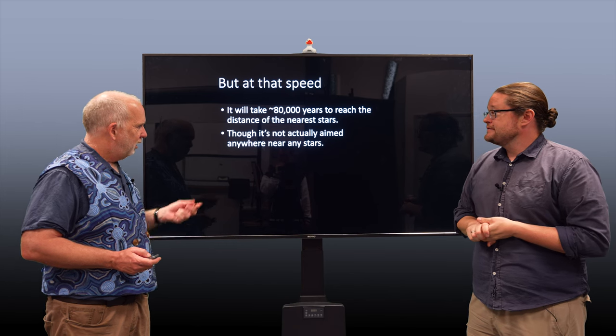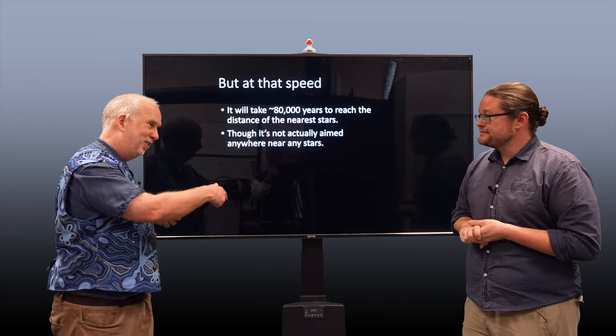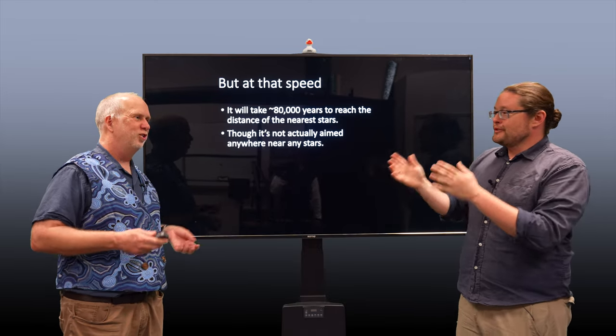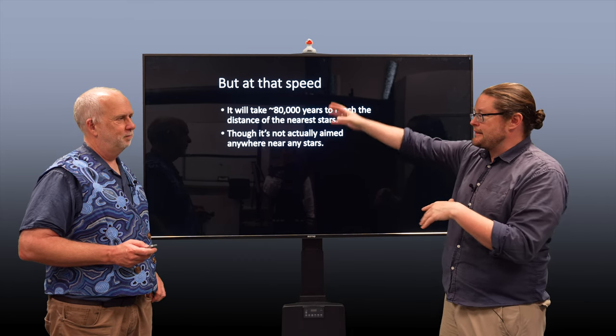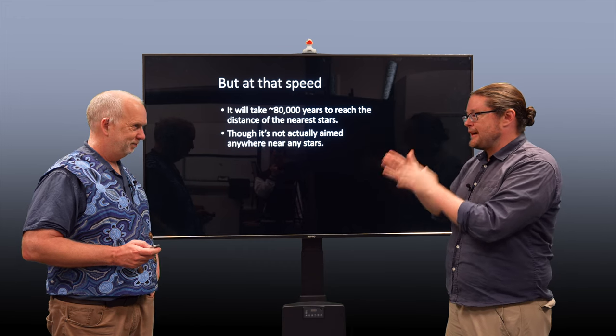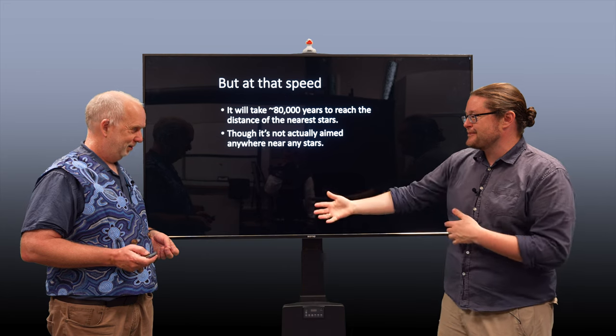That's right. In fact, this relies on going in the same direction as the orbit of the planets. So if you want to go to a star somewhere else, you can't use the gravity assist, you can't use the Earth's motion. So even if we wanted to redo what Voyager did and we didn't care about the 80,000 years, we'd have to start all over again because we need to calculate it to aim it at that star. So we're still 50 years from the start point anyway.